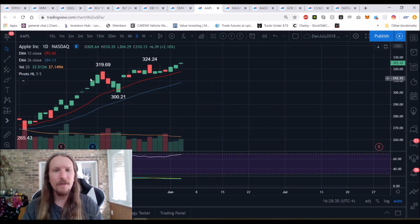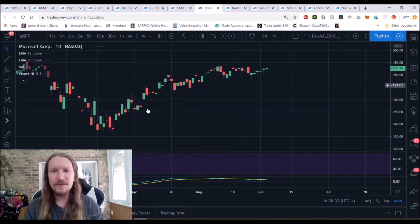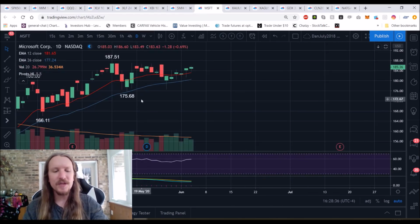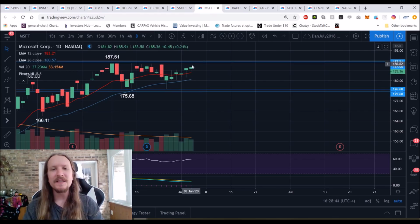Just want to check in on our major bulls here. Apple, looking up at all-time highs. Microsoft, looking up at all-time highs. This Microsoft chart's going to be key. Keep an eye on this. High, low, lower high, higher low, and if we fail to break resistance, we could stay in this tightening range for another week or two.